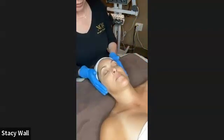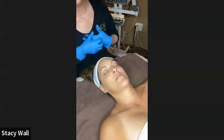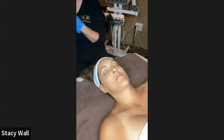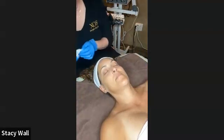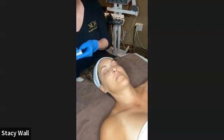But this is my beautiful model, Nikki, and she's actually had the Jet Plasma before. And I feel that the last time we did it really helped with some of her hormonal breakouts. She was having a little bit of activity. And so she doesn't have that going on today, but you guys will see as I'm working on her how nice it will be transforming. So I'm just going to start cleansing. It's really amazing to retexturize the skin and really make the skin look super smooth.